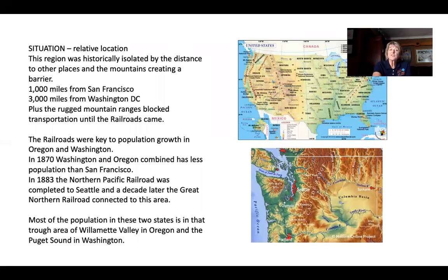Then we come to the term situation. And situation is referring to relative location, where something is in relationship to something else. And this area, if you look at the map up here, here it is in relationship to the rest of the US. And it is about 3,000 miles away from Washington, D.C., or New York City, or any of the rest of the megalopolis area. It is about 1,000 miles north of San Francisco. So it really was quite far away in distance from other places.